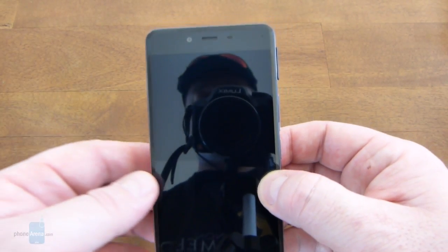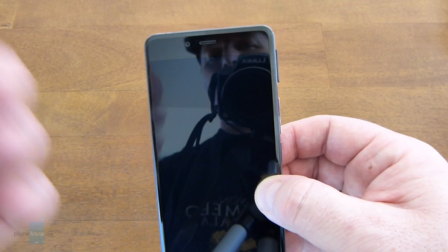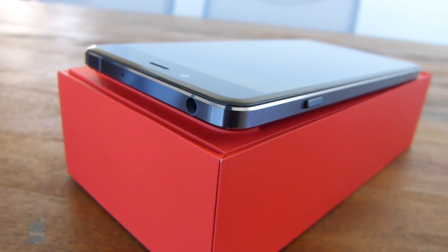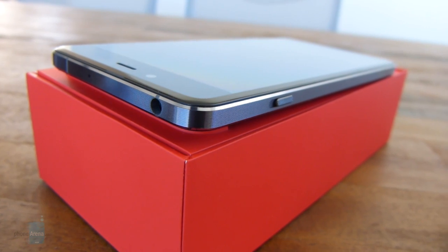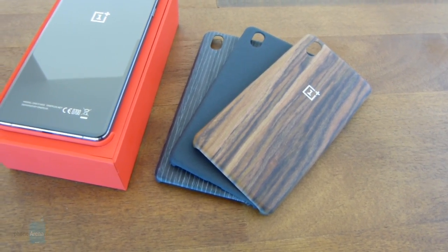But the whole idea about this device was something that allowed function to have parity with fashion, more or less. And so a lot of the events that OnePlus will be getting involved in with this device will involve a lot of fashion outlets, believe it or not.